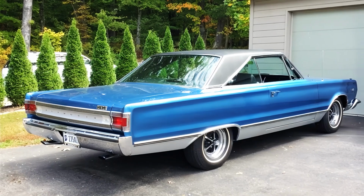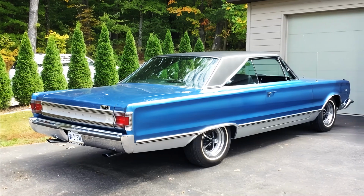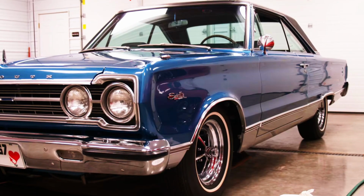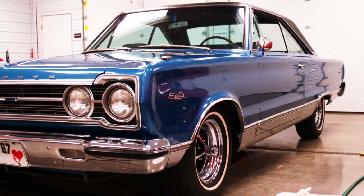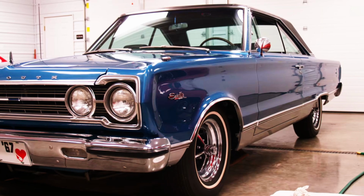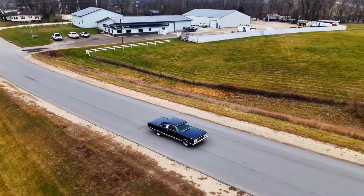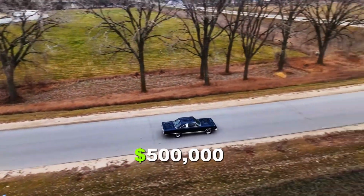The closest known car is a 1967 Satellite that originally had a 383 V8, but was later swapped with a 472 HEMI crate engine. That one sold at a Mecum auction for just $60,000, shockingly low given its pedigree. If a true factory-equipped 426 HEMI '67 Satellite ever surfaced, it could easily be worth $500,000 or more.